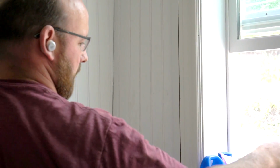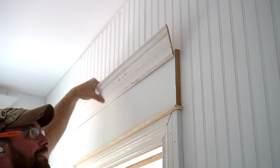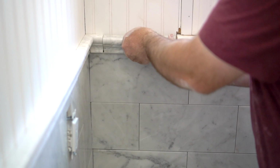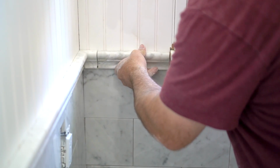Now, at this point, we also installed some beadboard to the remaining walls above the marble tile, and then added some nice, thick, chunky wood trim. And with the beadboard in, we could install this beautiful piece of marble chair rail to finish off the edge of the marble wall throughout the bathroom. Just like we did the baseboard, you just glue and stick it on.